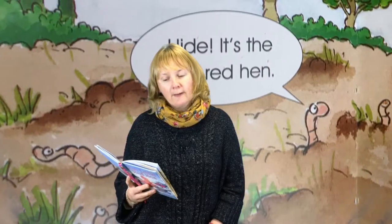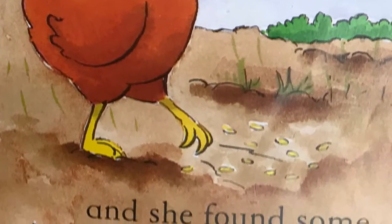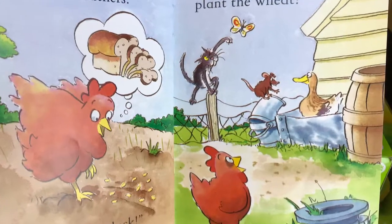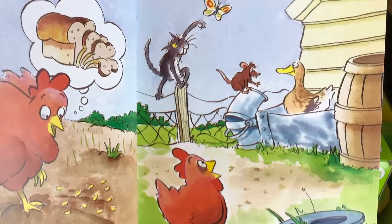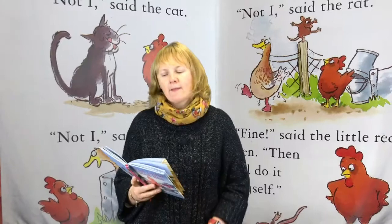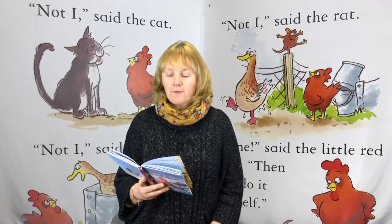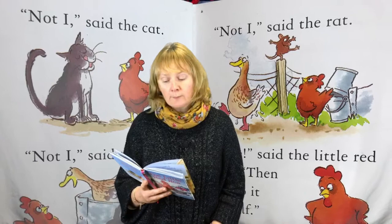One morning, the little red hen walked to the field. She was looking for some juicy worms to eat. Hide! It's the little red hen! She went scratch, scratch, scratch with her small, sharp toes, and she found some grains of wheat. Oh, she cried. She fluffed her feathers. Cluck, cluck, cluck! Who will help me plant this wheat? Not I, said the cat. Not I, said the duck. Not I, said the rat. Fine, said the little red hen, then I will do it myself.